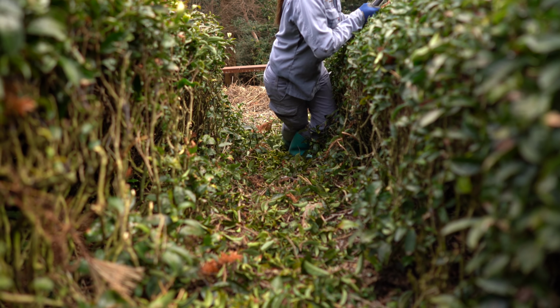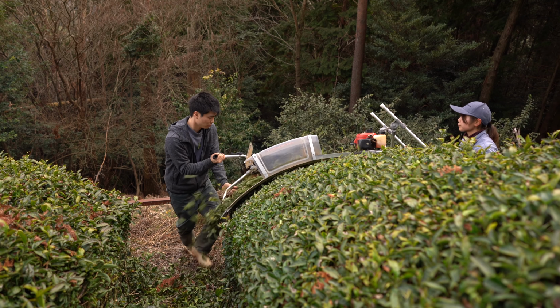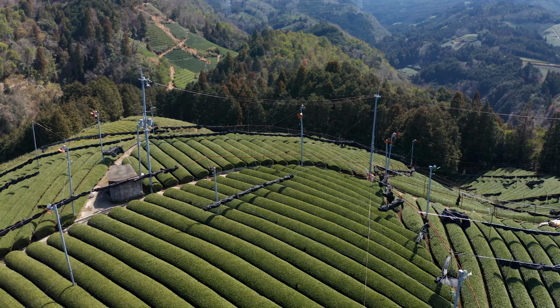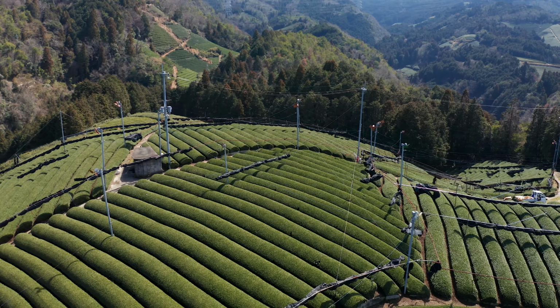What they're doing right now is not harvesting the tea, but rather trimming the trees so that they can later harvest the new leaf buds that will soon emerge. During the tour, I couldn't help but notice two things: fans and covers. This is why they're used.